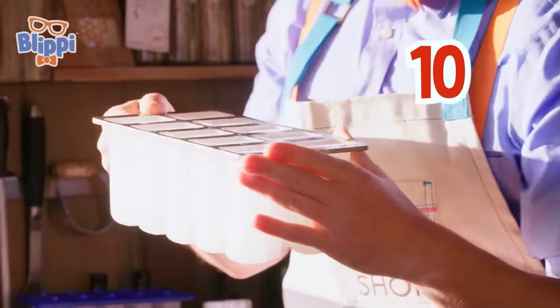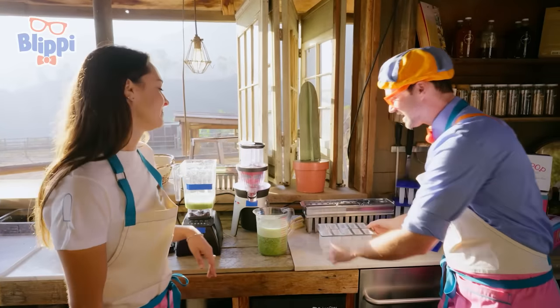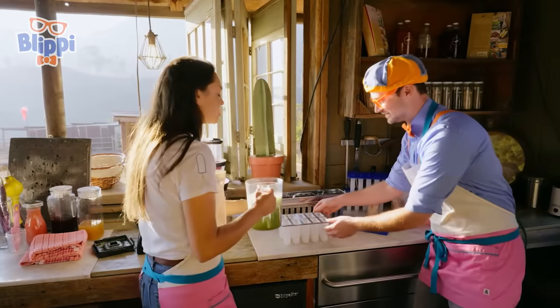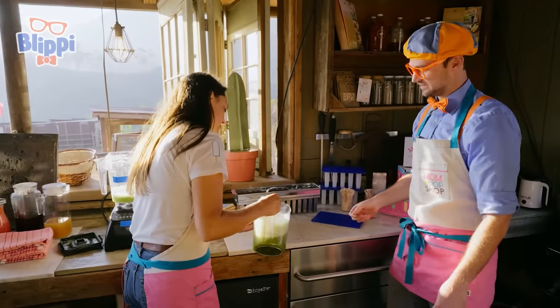1, 2, 3, 4, 5, 6, 7, 8, 9, 10. Wow! That's a lot of popsicles. All right, and then we just pour it in there? Yep. Would you like to do it? Me? Sure. All right. I'll do 5 and you do 5. How does that sound? Okay.